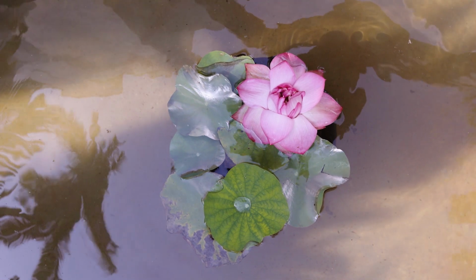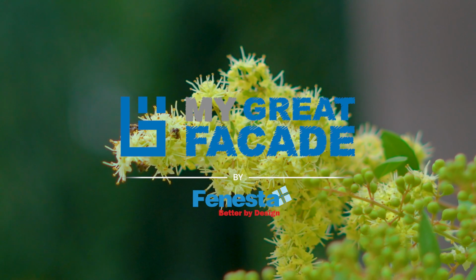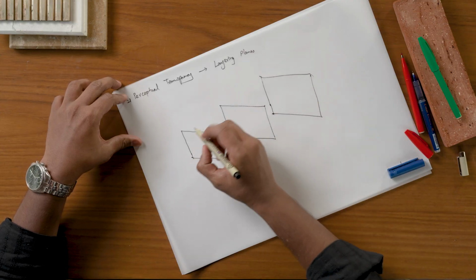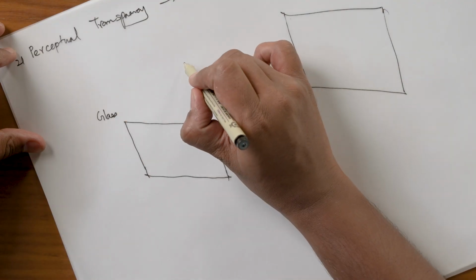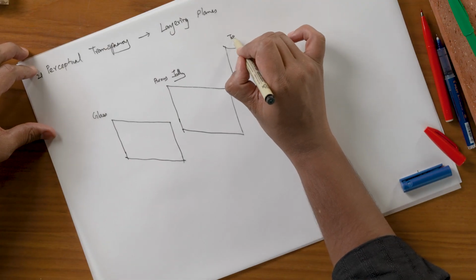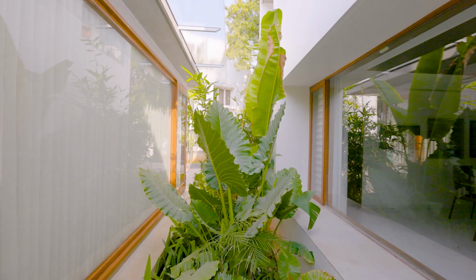We brought in the essence of slow living into this 21st century home. We try to achieve it by using the principle of spatial layering. Let's say this wall is glass, and then this is a kind of porous jali, and let's say this is another translucent partition.